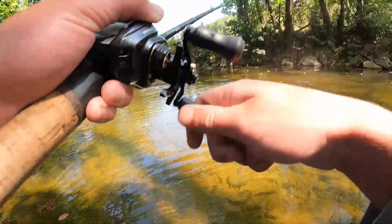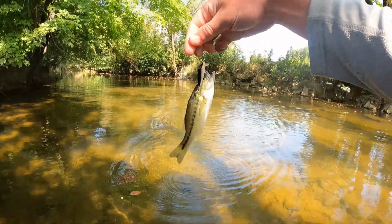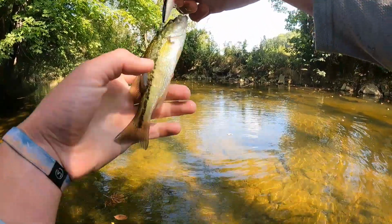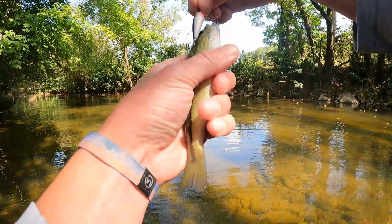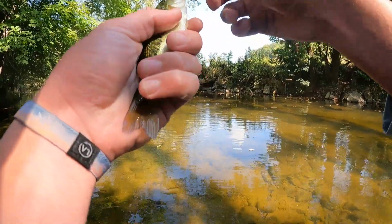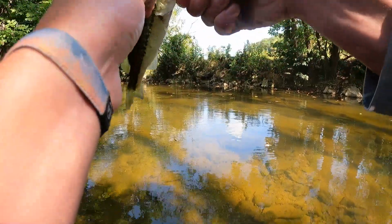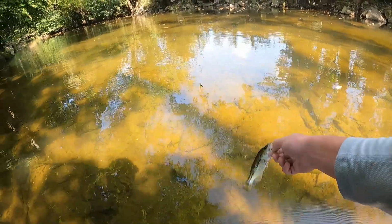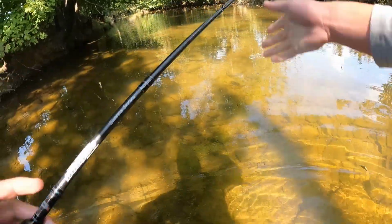There we go. Oh, we got largemouth. There you go. Guess that's our third largemouth, about four or five smallmouth, rock bass. Pretty good bass species today.